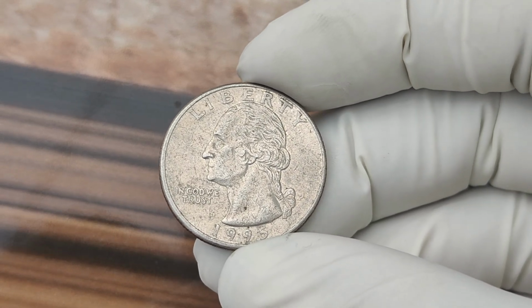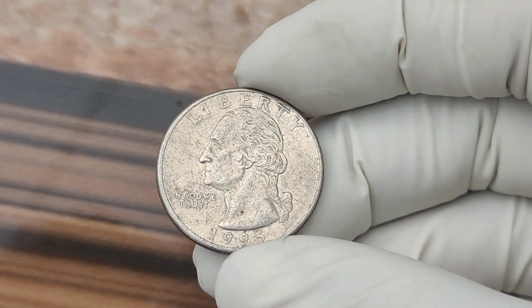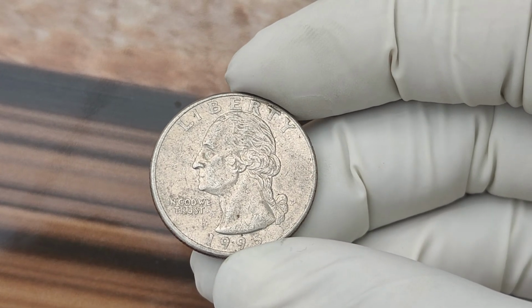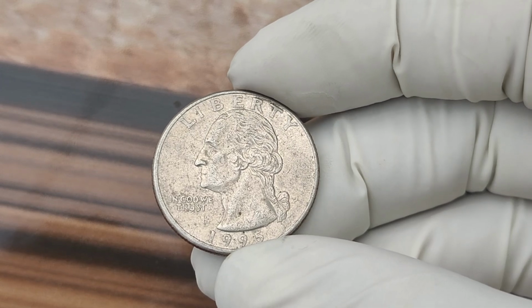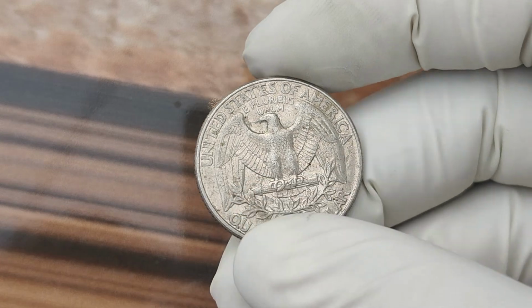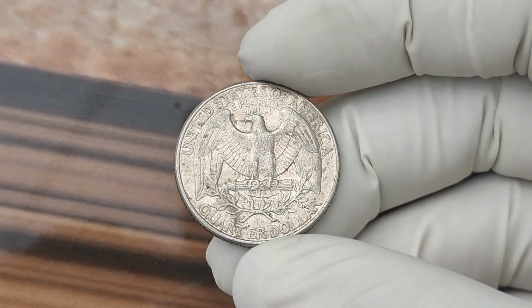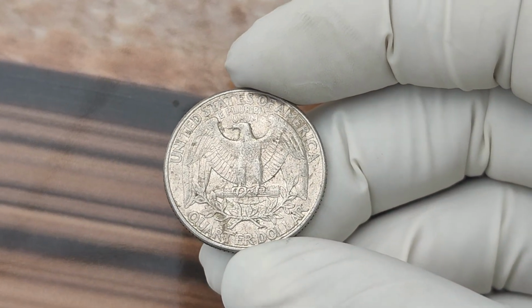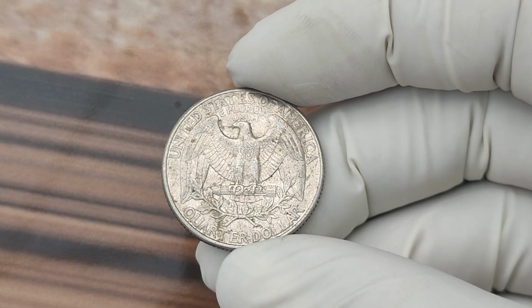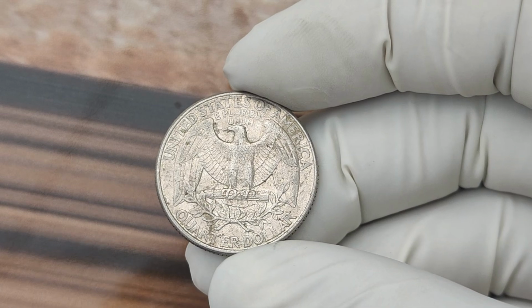Now let's talk money. A standard 1995 P Washington quarter in circulated condition is usually worth just 25 cents. However, if your coin is in mint state condition, graded MS-65 or higher, it can fetch anywhere between $10 and $25 from collectors. But here's the exciting part. Coins with rare errors can sell for staggering amounts.